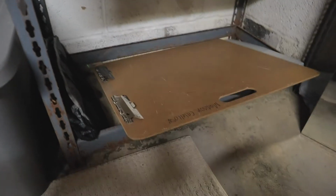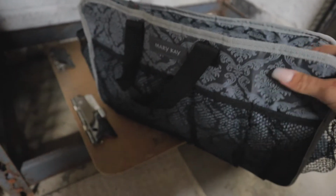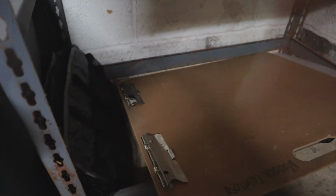Starting on the bottom, I just keep my clipboard under here, and then I have my portfolio under there. This bag is really convenient if I'm doing DIYs upstairs, or if mom wants to do something. We just take what we need, put it in this bag, bring it upstairs, and then we can bring it back down, put everything back where it goes, put the bag back, and keep everything fairly organized.